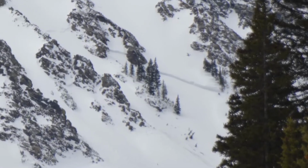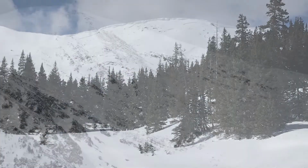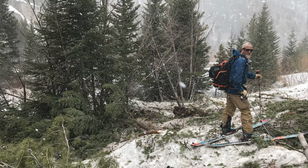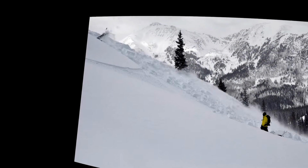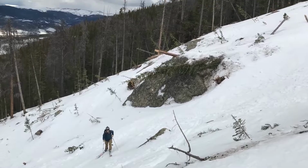The 2018-19 season was one for the books. The scope and scale of the avalanches was on a 100-year level, if not more. It was amazing to witness.